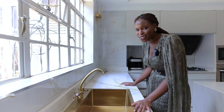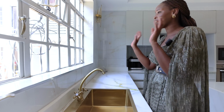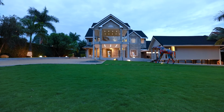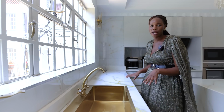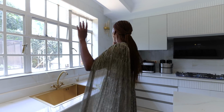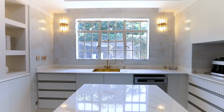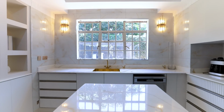But as I'm standing here, I'm also noticing that you don't always have to rely on the natural light. Let's say it's nighttime, you probably have that covered up. Where are you getting your light? Apart from everything else we've seen, we have the inclusion of those two wall sconces, and the colors are so seamless. They're so subtle, but they're so seamless.